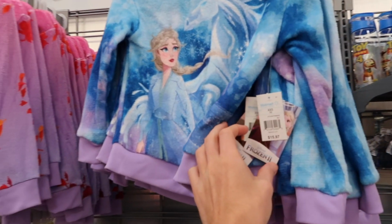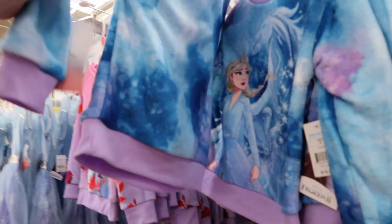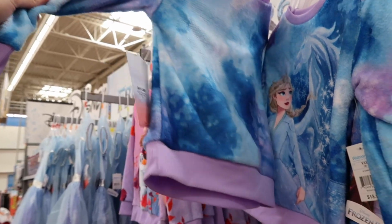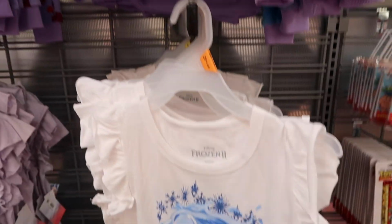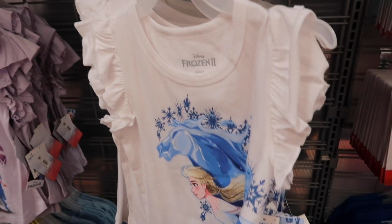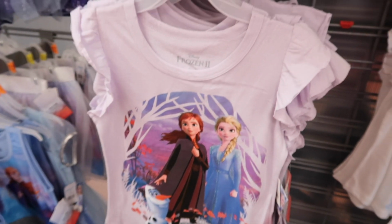They got this sweater here for $15.97. I'm interested to see what the back of this looks like. Okay, it's just kind of like, not plain, but just like the graph. There's no like characters on there. And then you got this shirt for $10.97. And this shirt's also $10.97. So it looks like the shirts are about $10.97.